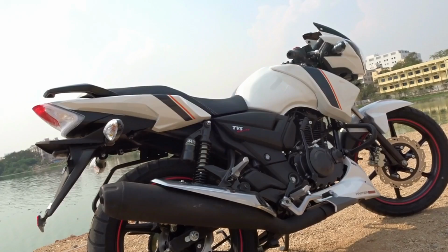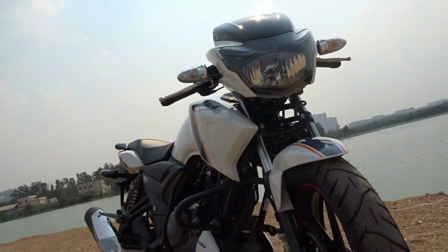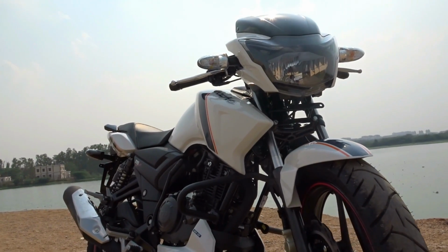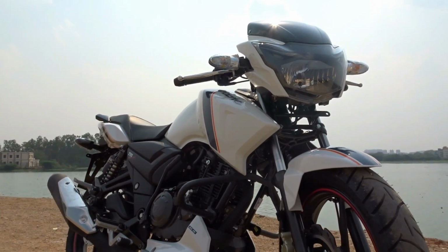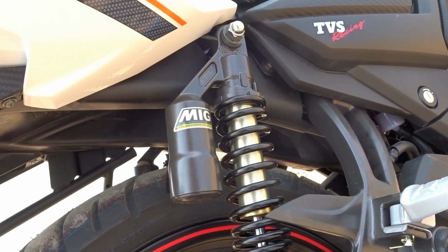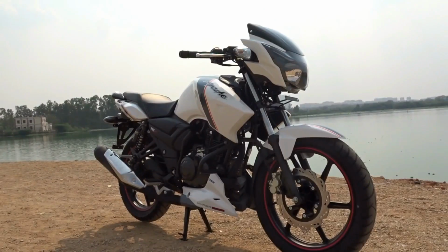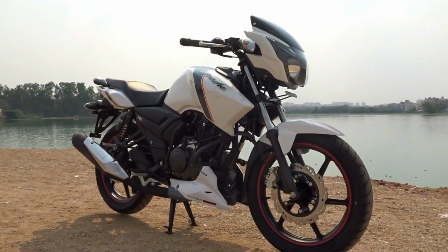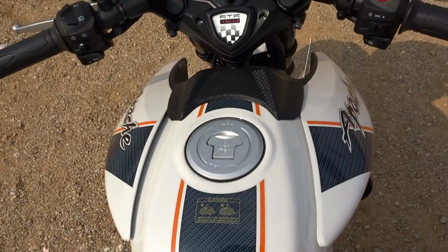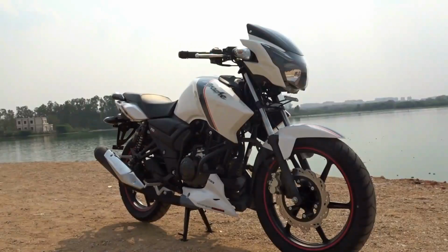Dimensions-wise, the RTR 160 is the longest of them all, with its overall length being 2085 mm, followed by the FZ, then the Gixxer, the Hornet, and finally the Pulsar 160. But when we look at the wheelbase, ironically, the RTR 160 gets the shortest wheelbase of them all at just 1300 mm. Now this, along with the short two-piece handlebar, results in better flickability and maneuverability on the city streets as well as on the track.